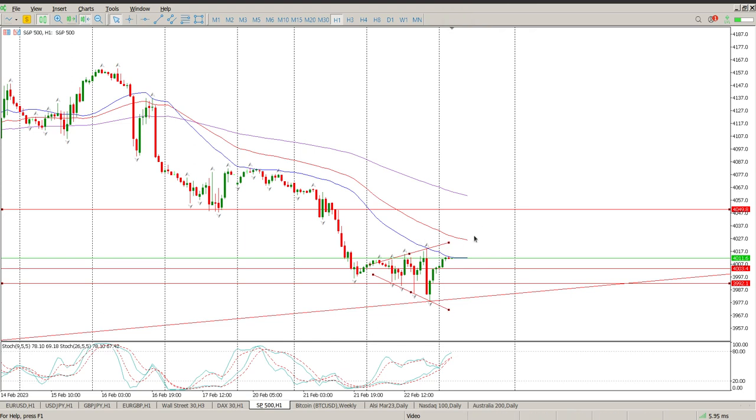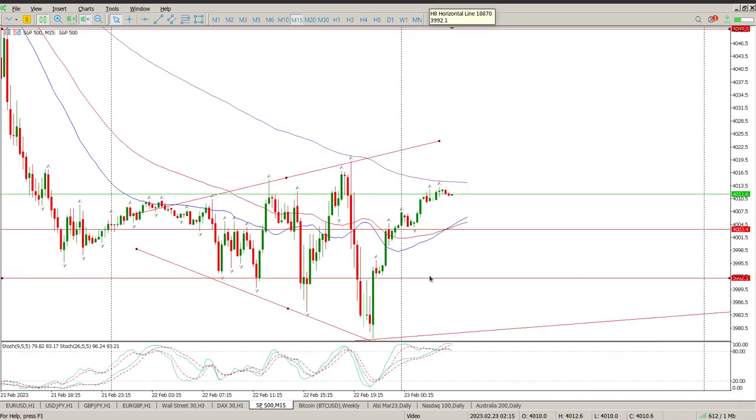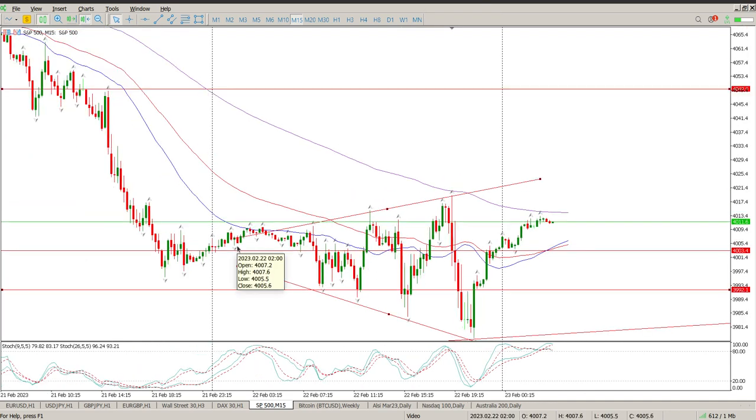A break to the upside is going to be capped by 40.50, and that would be an area for shorts as far as I'm concerned. A break to the downside is going to violate this trend line that we have here, and that would probably get the bears locked into the market. Just dropping down to the 15-minute, there was nothing yesterday really to write home about. As I said yesterday, I just sit on my hands, which is what we did.